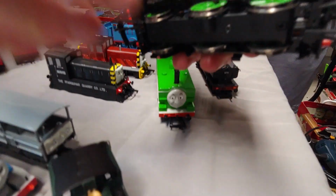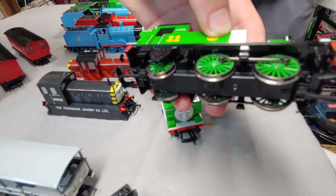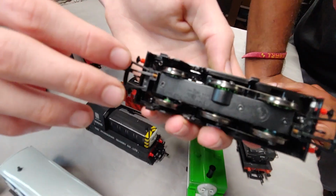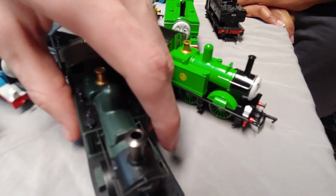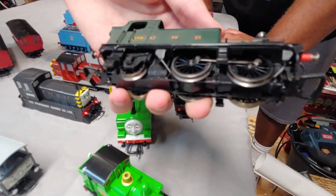And then his wheel configuration is a 0-4-2. Is he a 0-4-2? Yeah, he's got two larger wheels in the front and a smaller trailing wheel in the back. Is that what he is? That's what I just said. And same for this one.